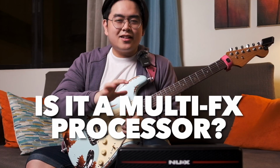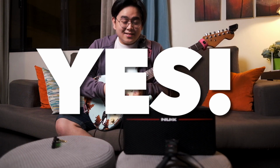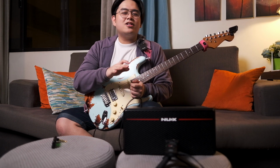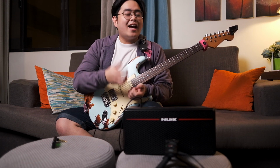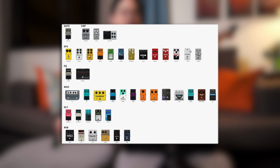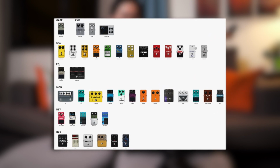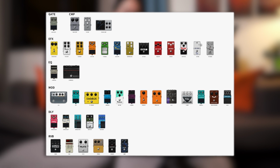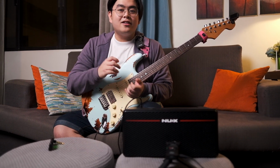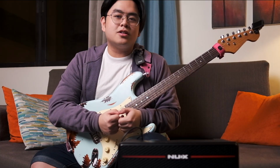Question 2. Is it a multi-effects processor? Yes! The Mighty Space has loads of awesome guitar effects, from compressors to drives, modulations, and time-based effects. It has 2 compressors, 13 drives, 2 EQs, 13 mod pedals, 5 delays, and 6 reverb types. With this wide range of effects, you can create your own unique soundscapes and tone landscapes that are out of this world.